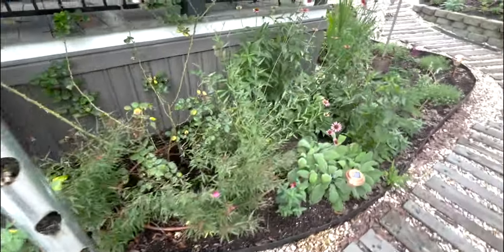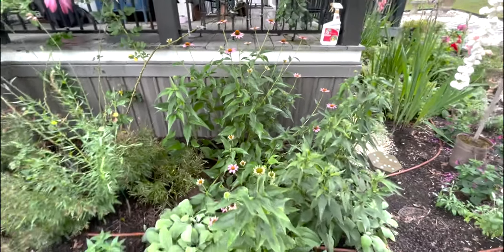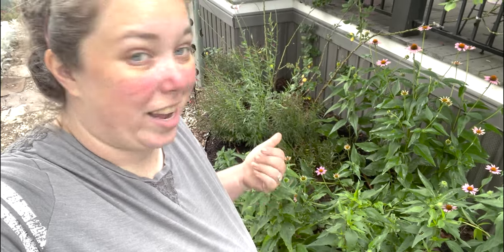But these Coneflowers, man, they are really loving their life. Maybe one day the white ones will be as big and beautiful and we'll only need two, and all the baby ones will grow up big and strong and beautiful and can go live at mom's house because she wants some too. So that's the dream. For now, I'm gonna go inside before it starts raining again. I'm just glad I got all of these things in the ground.